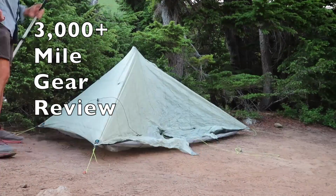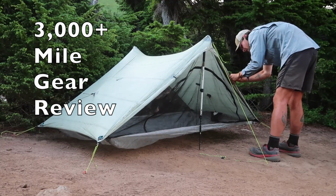There was nothing wrong with my old water filtering system. My Zpacks Arc Blast is ready for another through hike. And the only reason I switched out my shoes was, well, because I couldn't find another pair of 3.5s in my size. I will be doing a full review of a bunch of the gear that I carried on the PCT, including a 500 mile gear review of the Waymark Thru 40 and a 3,000 plus mile gear review of my Zpacks Duplex, just to name a couple. So stay tuned for those.